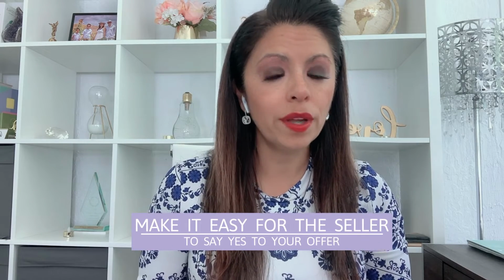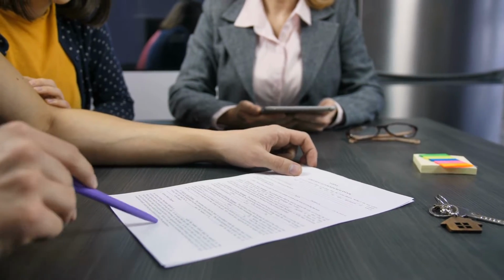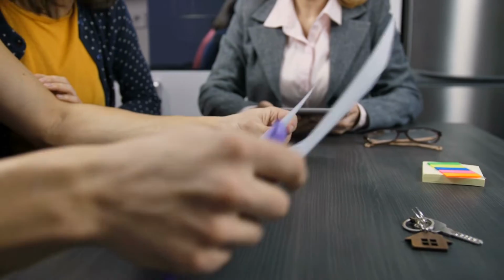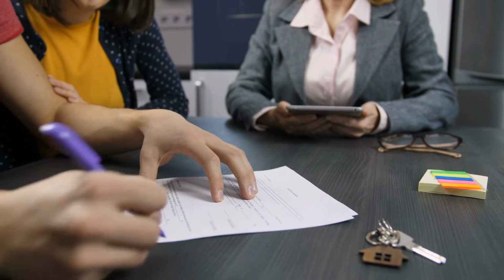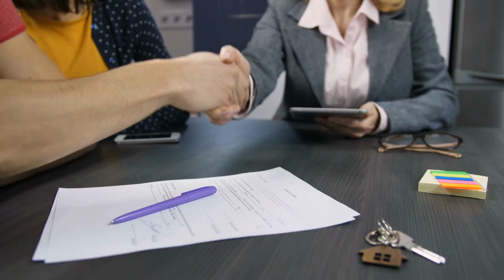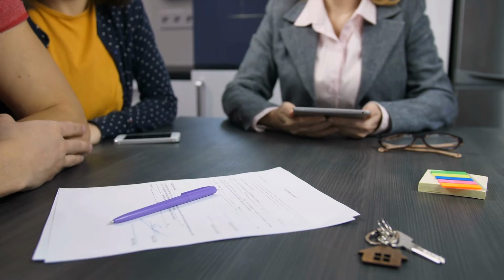Now, another thing that you can do is try to make this an easy process for the seller. No one likes to have to rush out of their home. No one likes to be pressured into closing at a date that's not convenient for them. So when it comes to the closing date, if you have the flexibility, make this a flexible date for the seller as well. So rather than just stipulating a date on the closing, why not have your agent have a conversation with the seller's agent to find out exactly what would be most convenient for the seller?